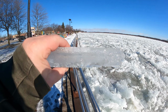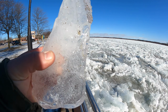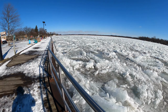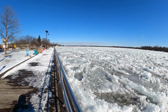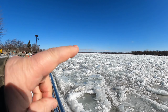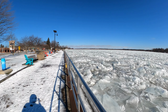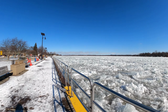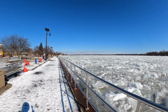So this is how thick the ice is here. It's frozen pretty nice, the river water. But by now it may be thicker. So what happens with this ice is that the ice blocks the river over there, and then the whole thing is like blocking it, and it floods all the neighborhoods here on the left. That's kind of not so good.